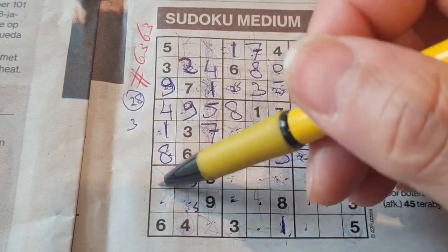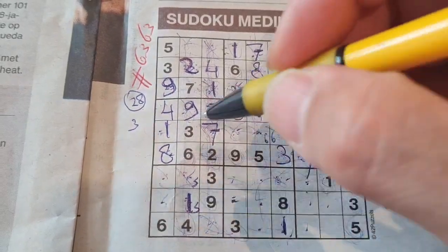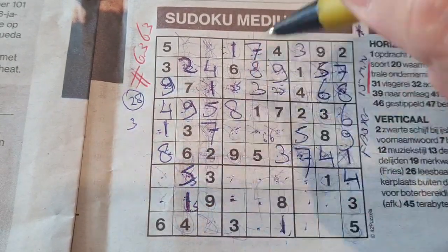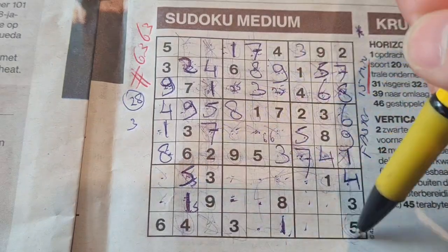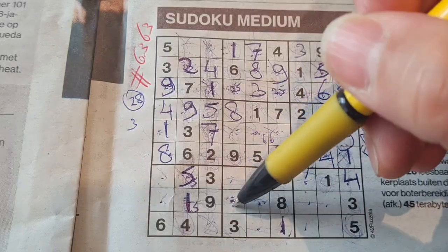We see a 1 in this row, so no 1 there. The 1 should be there, and I've eliminated the 5, so the 5 goes there. A 5 in this row, a 5 in the last row, so in the row between, the only two places left for the 5 should be here or there.